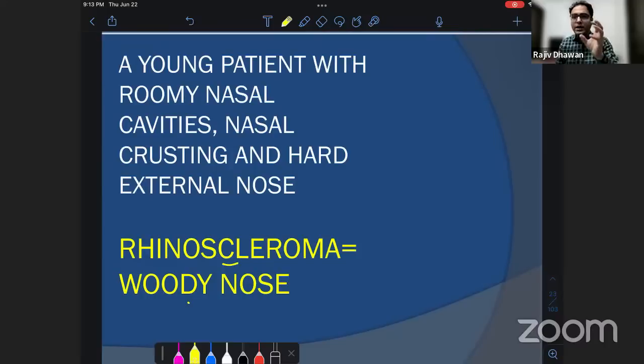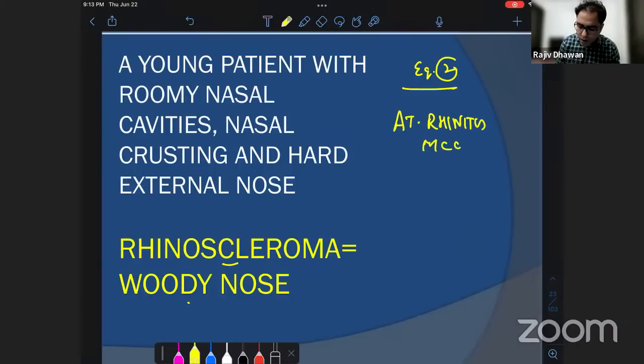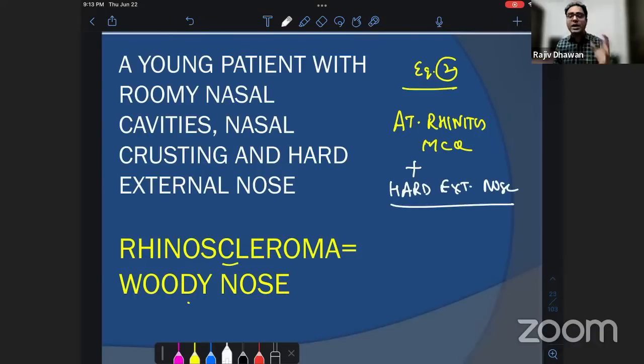So, guys, look at me, beta. Equation number one of ENT was a quinsy-like MCQ with outer neck swelling close to the angle of mandible. The answer is parapharyngeal abscess. Equation number two of ENT, beta: atrophic rhinitis MCQ plus hard external nose. The questions are overlapping. This is called differential diagnosis. This is what clinical vignettes are.